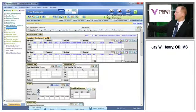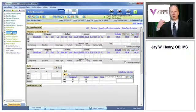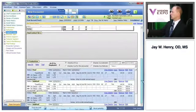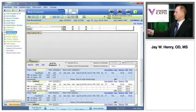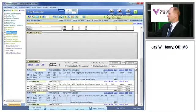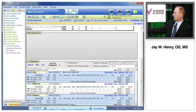So this is where we would start if they were a glasses wearer. But let's jump down to contact lenses, because they have their contacts on right now. So they're actually wearing their contact lenses. So we're going to go down to the bottom of this, and it's going to show us all their past contact lens information. This top one is their last final, so it was from December, okay? So this is what they left wearing. If we go down to the bottom, we can see a running history.